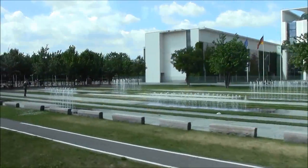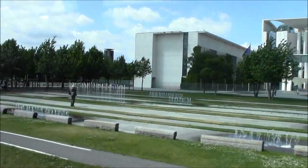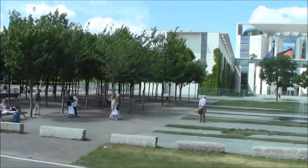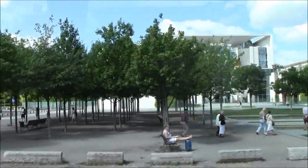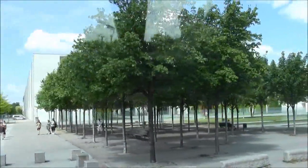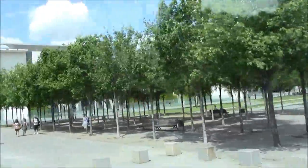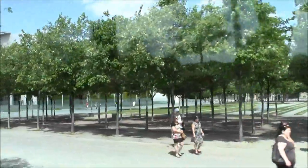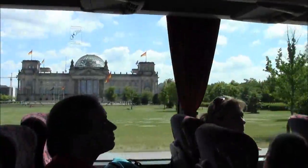Absolutely lovely. The Chancellor is actually in Big Mama's house here to the right. That's it. This is where the German Chancellor has her office. The Chancellorette, whatever you want to call her, Madam Angela Merkel. This is actually where Mr. Barack Obama was 2 days ago. The whole of the city was completely blocked, gentlemen. Quite a famous building, I think.